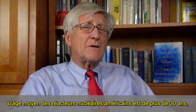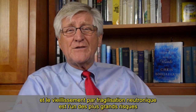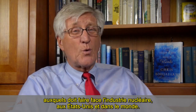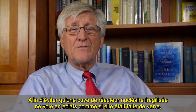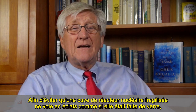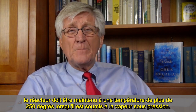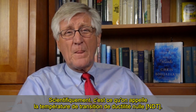The average age of America's nuclear reactors is more than 30 years old, and aging nuclear embrittlement is one of the riskiest issues facing the nuclear industry in the U.S. and worldwide. In order to prevent an embrittled nuclear reactor vessel from shattering as if it were glass, the reactor must be kept at a temperature of more than 250 degrees when steam pressure is applied. Scientifically, this is called a nil ductility transition temperature.